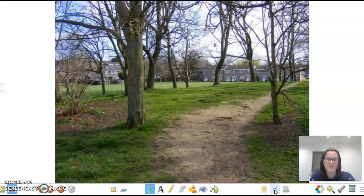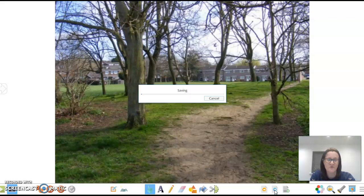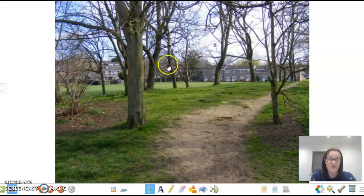What about these woods and park? What do you think that is? Is that man-made, a human feature, or a physical feature? That's correct, it would be a physical feature because it would be naturally occurring. The trees would naturally be growing here, and this green area. The houses in the background, what are they? Are they a human feature or a physical feature? You'd be correct in thinking that they are a human feature, aren't they, because they're a building.